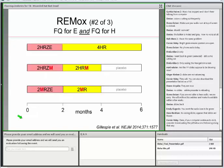Let's go to the second of the three studies, namely the REMOX study, which, as I mentioned, looked at substituting a quinolone for ethambutol and then running it out for the full continuation phase, as shown in the middle bar, or actually substituting a quinolone in place of isoniazid, MRZE for 2 months and then MR for 2 months.